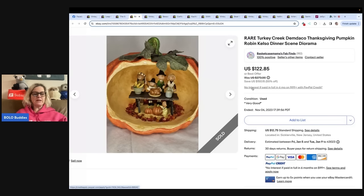Super cute and remarkably unbroken. Got it for $4 at the Salvation Army and sold it for $104. Definitely one to watch for.